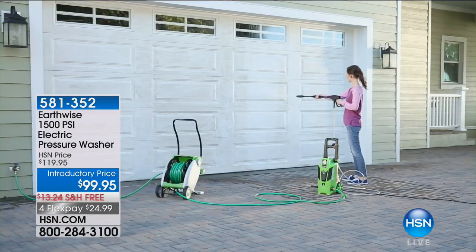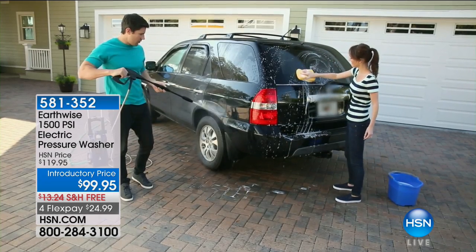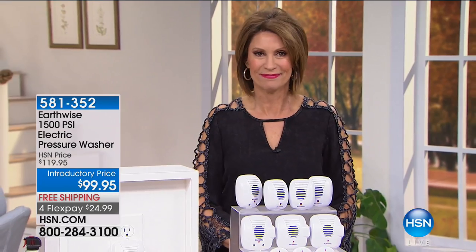You may want to pick this up because, with all the storms we're having, and then winter comes and puts another layer of gunk on your house. So we have that available. But on the other side of this, we have some other great solutions we're going to be sharing with you. In fact, why don't we light up your night next?